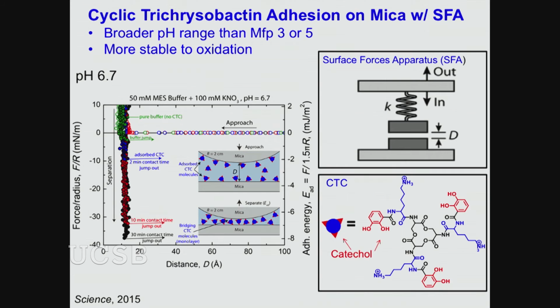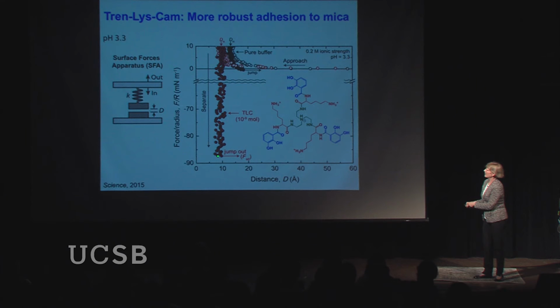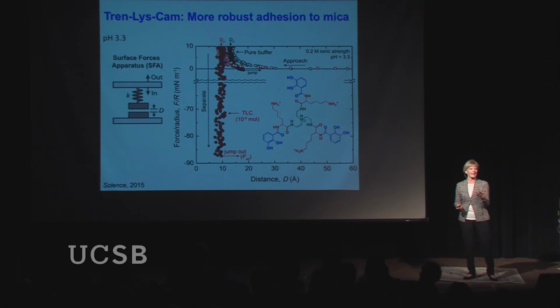So for those of you in chemistry labs, you'll know that the ester link can hydrolyze. And if we hydrolyze this whole thing, then we don't have a molecule that could bridge the 2 mica cylinders together. So a student of mine said, let's just synthesize these compounds, and we'll put in a tren amine core. We'll still keep the lysine, and we'll keep the catechol. And we can make all permutations of this molecule that we want. And so when we ran this molecule in the SFA, we got a force of adhesion that was 90 millinewtons per meter. So that's even better than the mussel foot proteins.